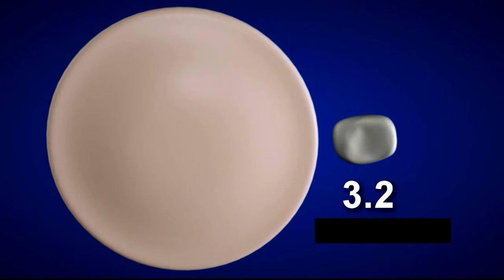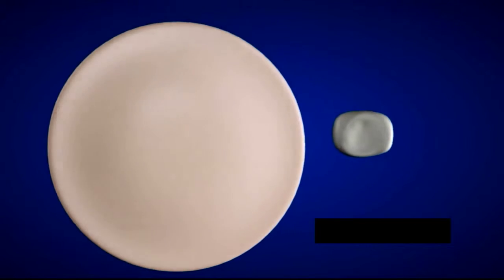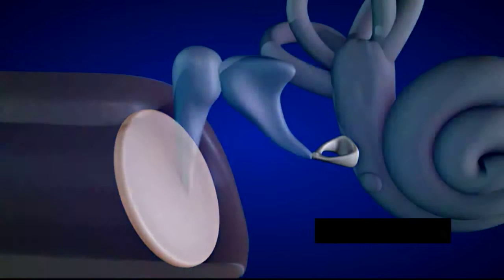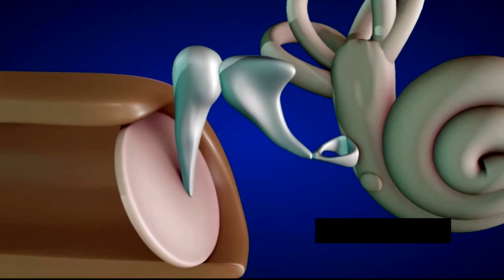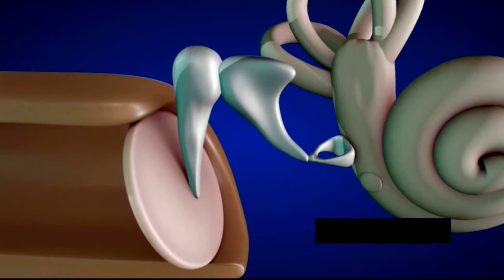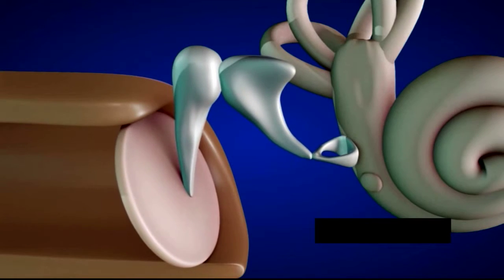The face of the stapes has a surface area of 3.2 square millimeters, while the eardrum has a surface area of 55 square millimeters. Using this, along with the leverage through the malleus and incus, the final pressure is 22 times greater than when the sound first arrived.